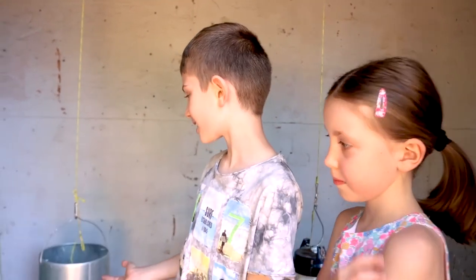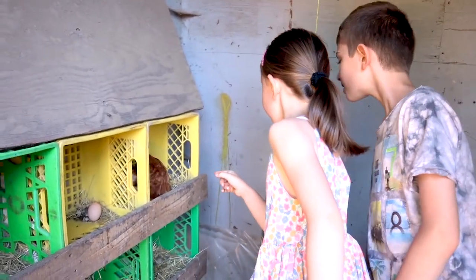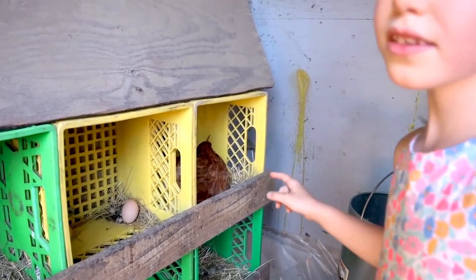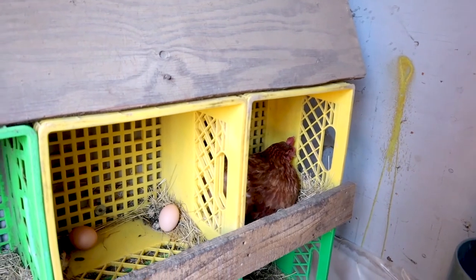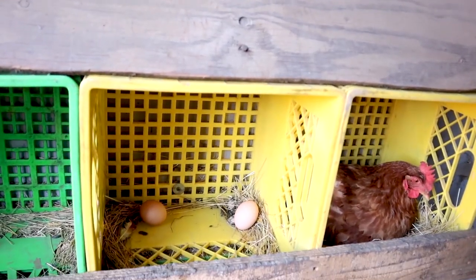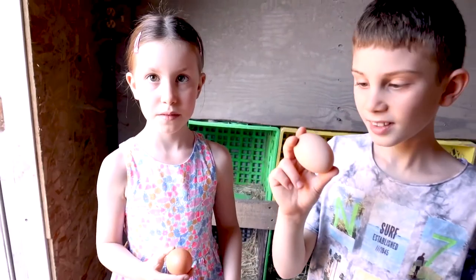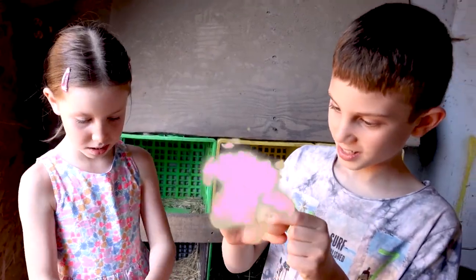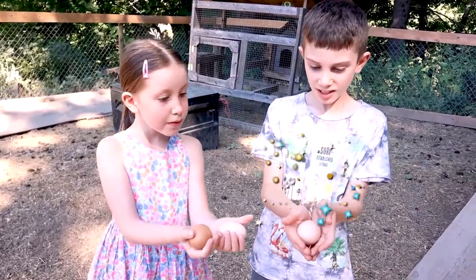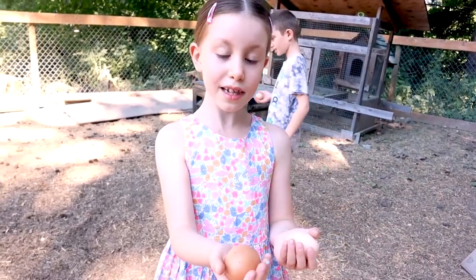We're in the chicken house and we saw the chickens laying eggs. I think she's laying an egg. I think there's gonna be a fourth egg. The only one that is this color. This one is pinkish. Wow, these eggs were just laid. This egg is warm because it was just laid.